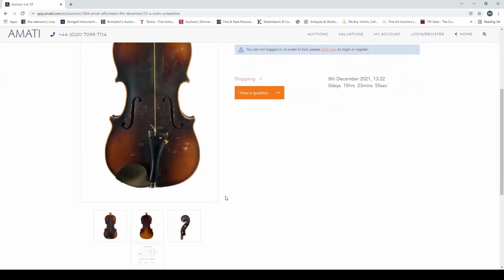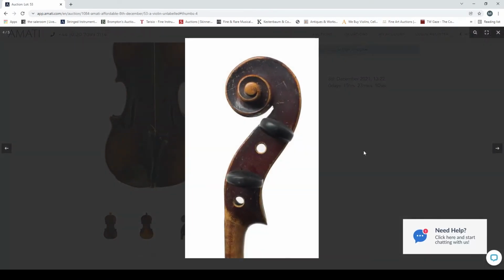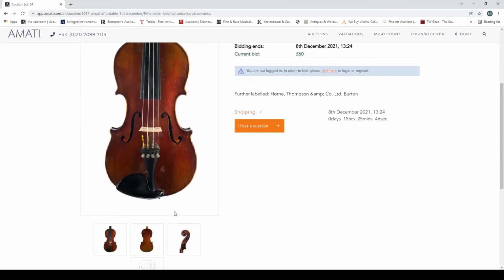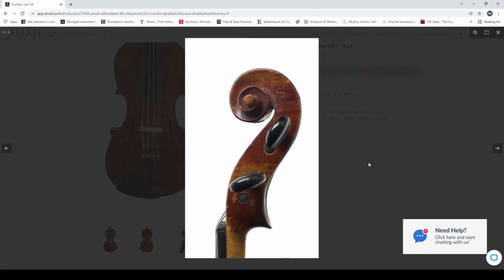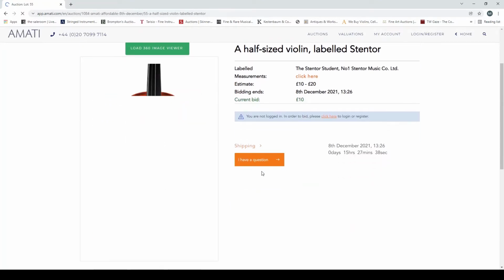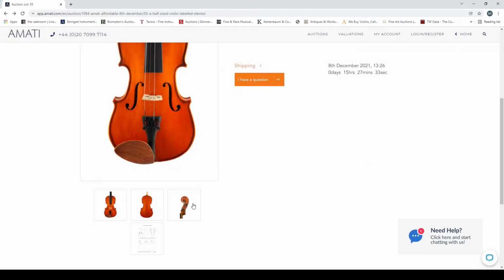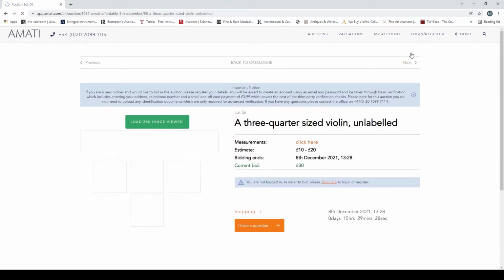Violin unlabelled. Violin with a Strad label. Half size violin, Stentor, so this is just another student instrument. Interesting varnish going on there. Someone wants it for £10 anyway.